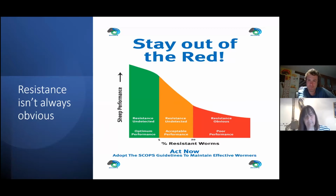So you're not going to be seeing lambs that look like they haven't responded to the dose, or poor growth rates, or messy bottoms after dosing. You're not actually going to be seeing those clinical signs until you start approaching the end of this amber zone and go into the red zone.